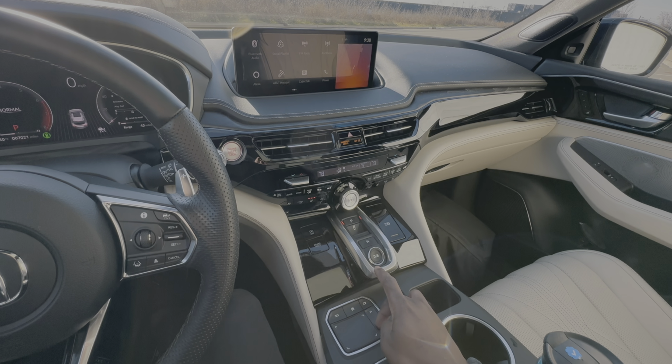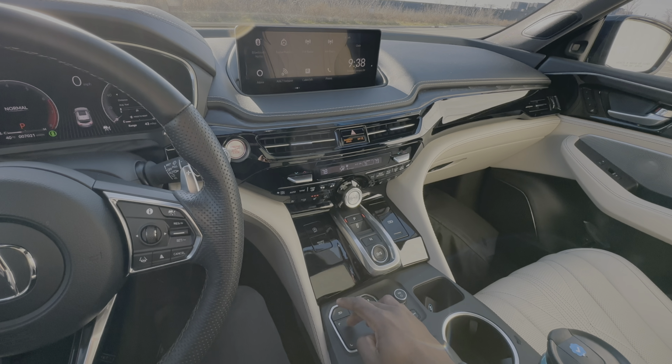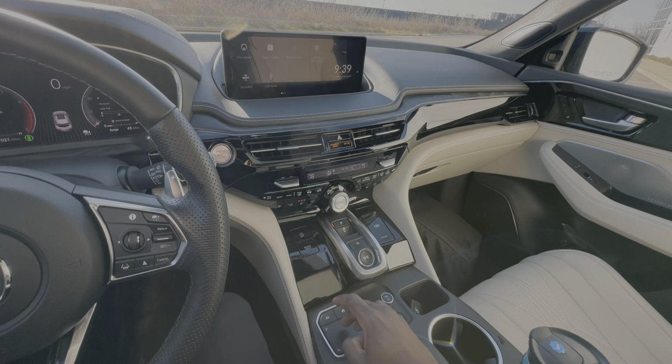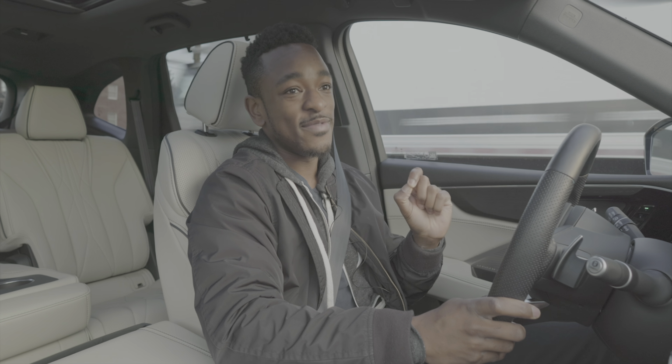I honestly just hope the next version of this car gets rid of this entirely. Just go with a D-pad or something simple, or just make the display itself touchscreen. I don't know why they had to do this. I absolutely hate this so much. It is probably the biggest downside of this car, if you ask me.